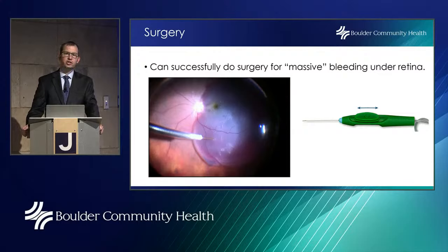And so this is really reserved for very extreme and very aggressive cases of macular degeneration where surgical treatment would be an option.